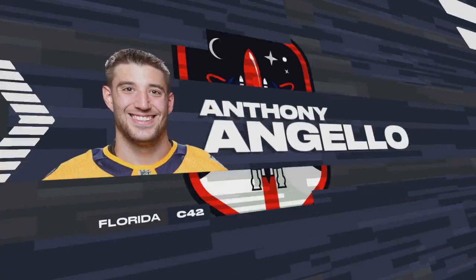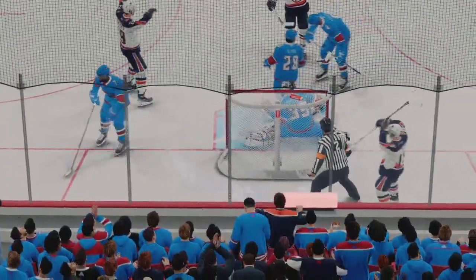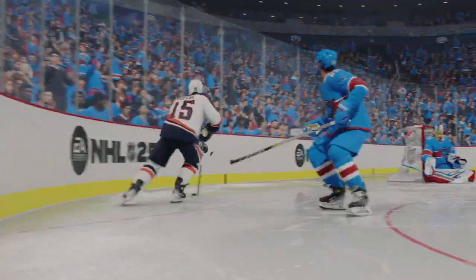Well, it's incredible. You can tell that they are moving and shaking. They're getting the puck going north. They're transitioning so fast. And man, do they have their opponent on their heels.